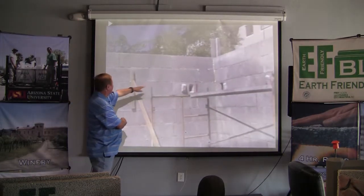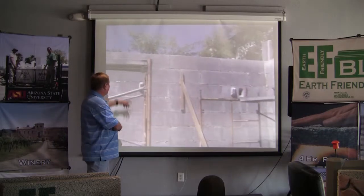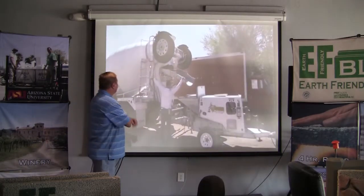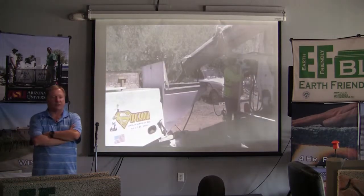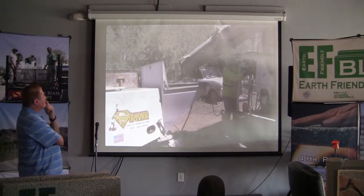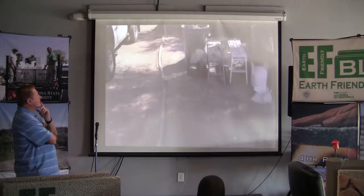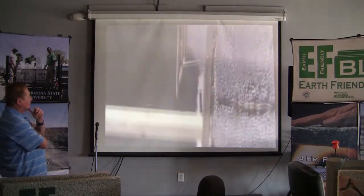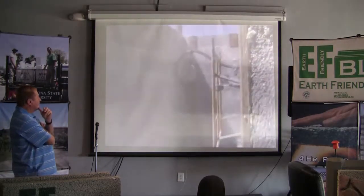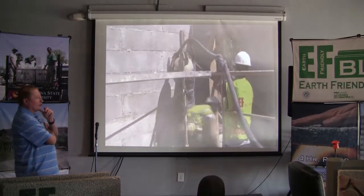Now you can see the access holes cut there in the wall in the corner. There's another one right there. Now the cement truck and grout pump is here. And again, it's 2,500 psi, 3/8 minus aggregate at about an 8-inch slump. So now they're filling those access holes.